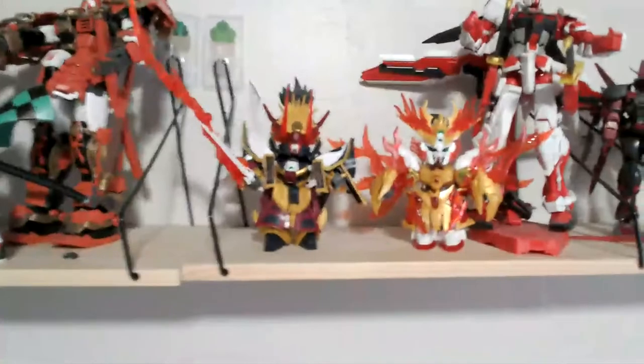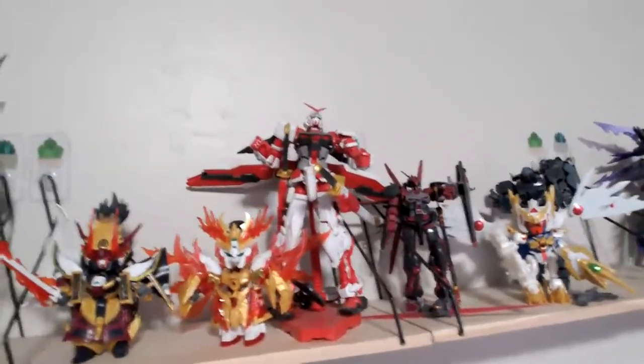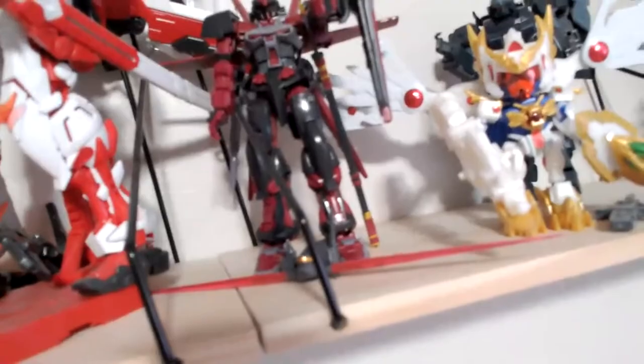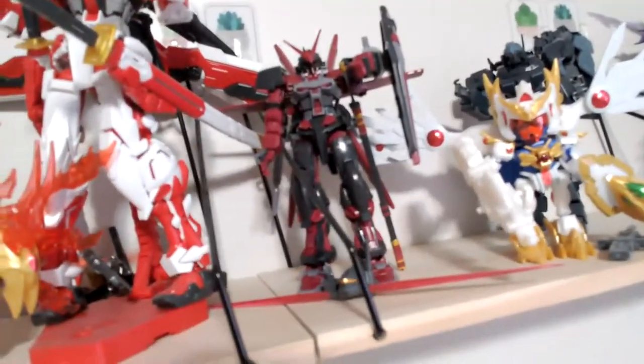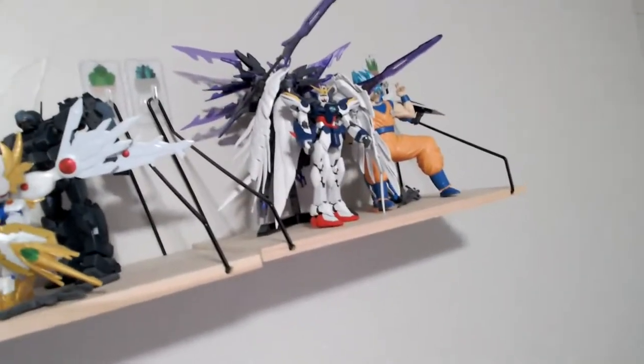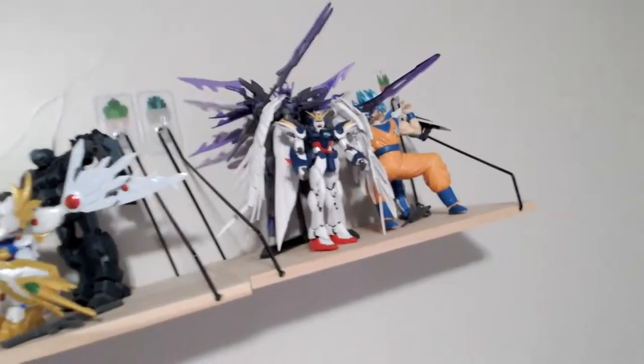And here's some SD Gundam. And there's a Red Astray. And that one's also a master grade. And this one is actually the reverse Astray. So it's the same Gundam, but the colors are reversed. That one's a high grade. And then more SDs. I don't remember what the one behind it is called. Gundam Wing. I like this purple one that I also forgot the name of.